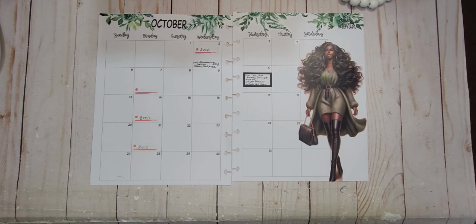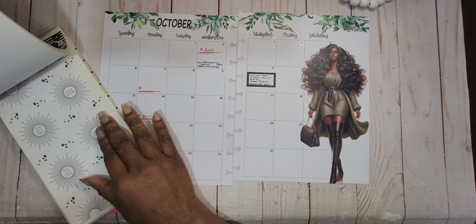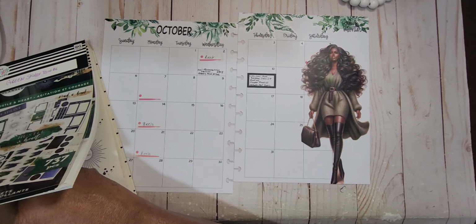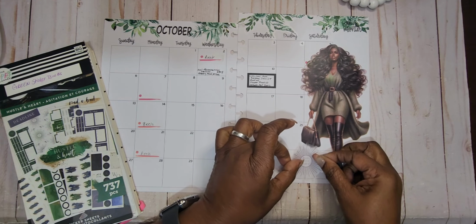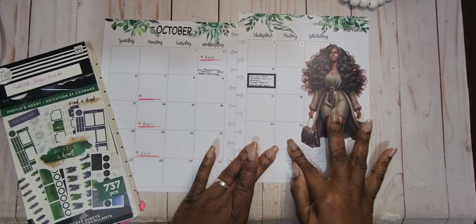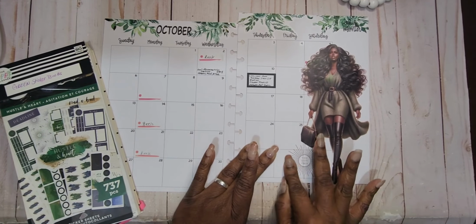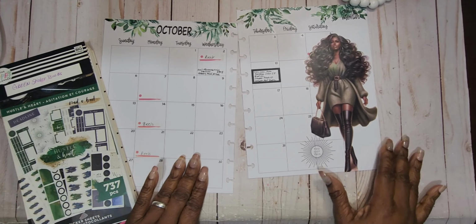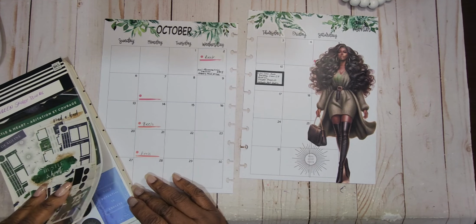Let me get it here. And let's see what else we're going to add. I just love her. I like these starbursts. I'm going to pull one of those and put it right here. It says, you got this. Get that rubbed in real good. And when I get my tweezers, and I'm not going to get up and go get them because I just don't want to, I want to go ahead and get this finished. We will finish it out.